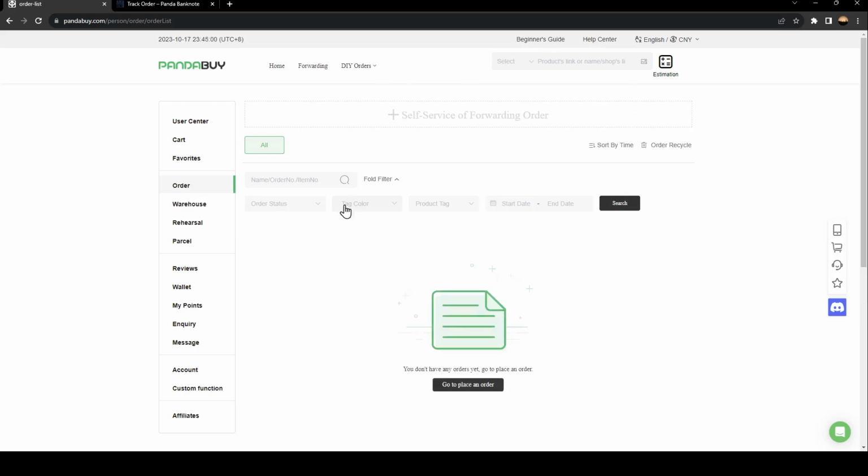And right here, you're going to find all of your orders. As you can see, guys, I don't have any orders yet. So if you have any orders, you can track them by selecting the order. And right here, you're going to find the track button. All you need to do, guys, is click on it and then you can see where is your order.